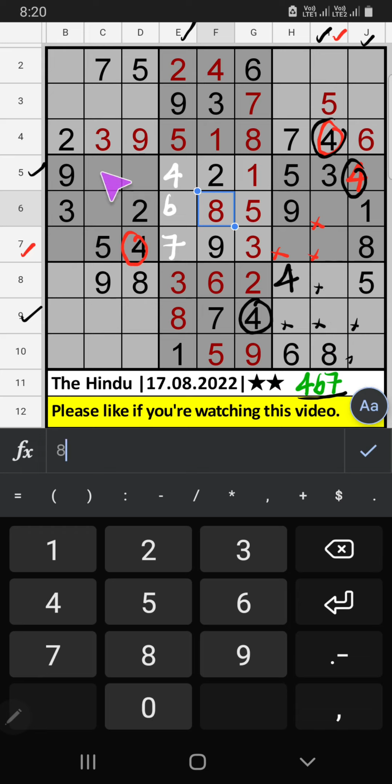5th row and 6th row, we have 1. So 1 can't come in these cells. Then 1 is confirmed here. 5th row and 7th row, we have 4. So 4 can't come in these cells. Then 4 is confirmed here. Then column E, 2 numbers are remaining, 6 and 7. It will come in one of the 2 cells. We will confirm later.